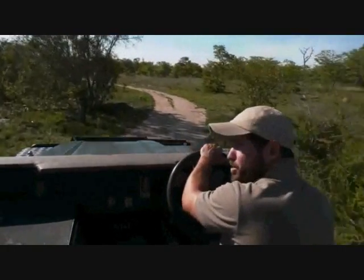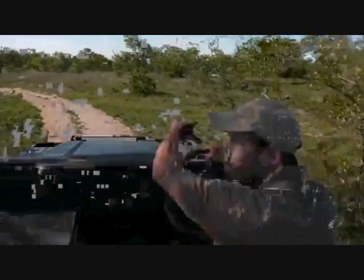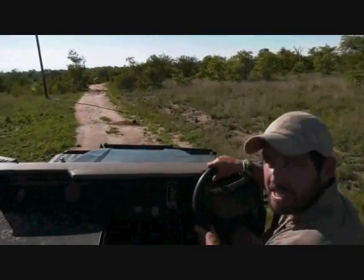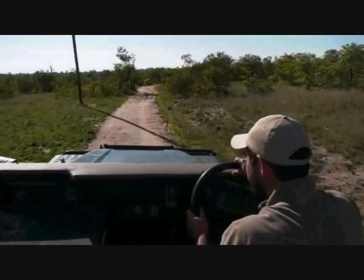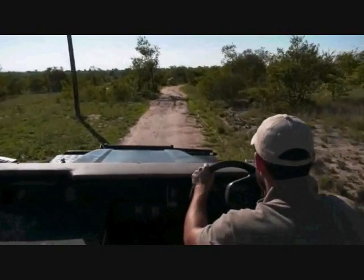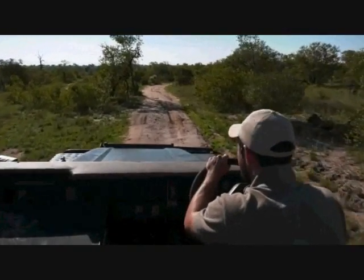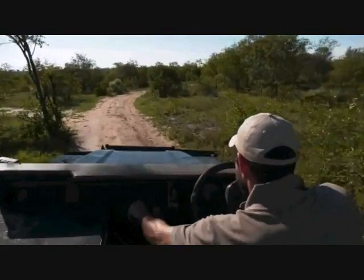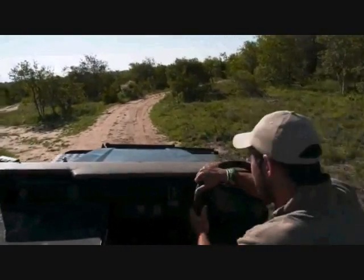So what we do is we use the radios to chat with everyone and all the other guides, so that we work as a team. And some of our teammates have told us that there were some elephants coming into this general area. So that's exciting. And some of you would like to know, what exactly do warthog eat?